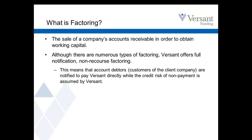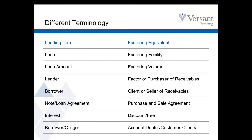What that means is the account debtors, which is another term for the customers of our clients, are notified to pay Versant directly rather than paying their supplier, and we take on the credit risk. We take on the risk of non-payment from that customer. So your client is getting a form of credit insurance by factoring their receivables.